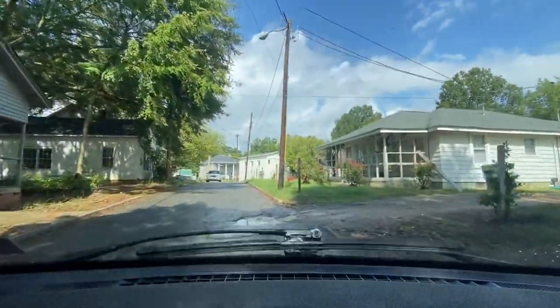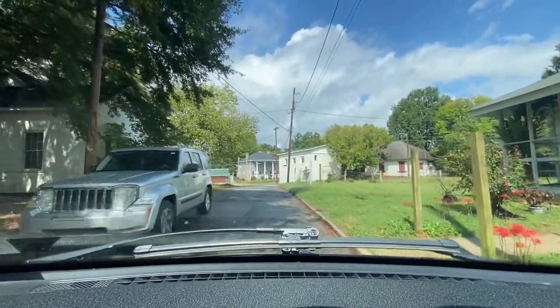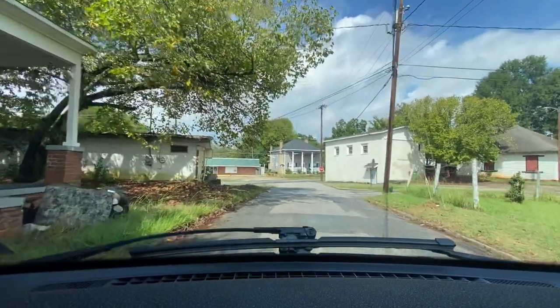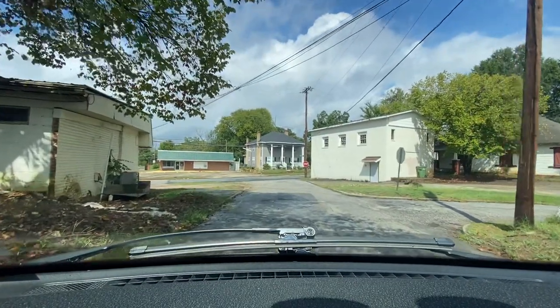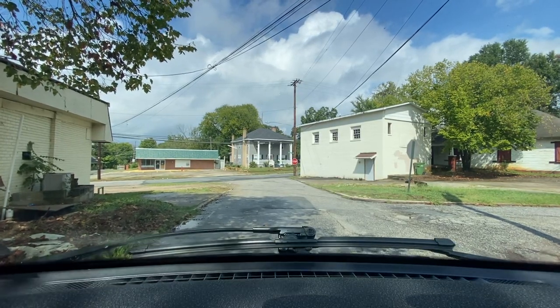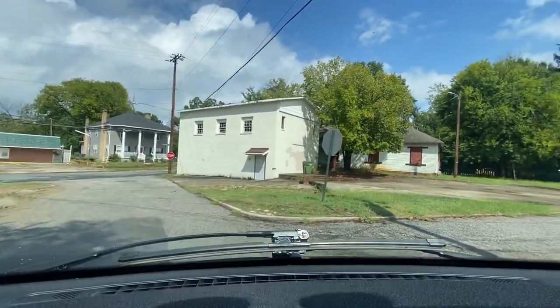We got a car coming towards us. It's a female in the vehicle. We got an abandoned house on my left-hand side. If that's not abandoned, then wow. No, I think it is. Wow, it might not be. It looks abandoned. But somebody might be living in it. I'm going to make this right on 9th Street.